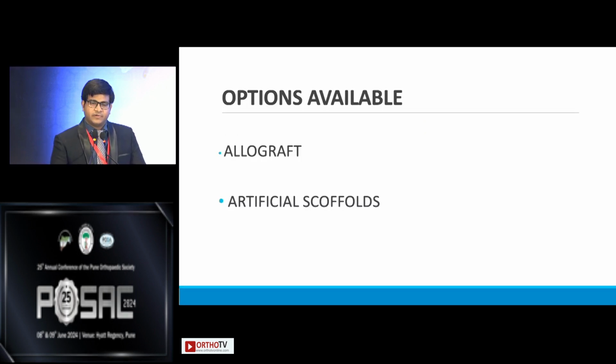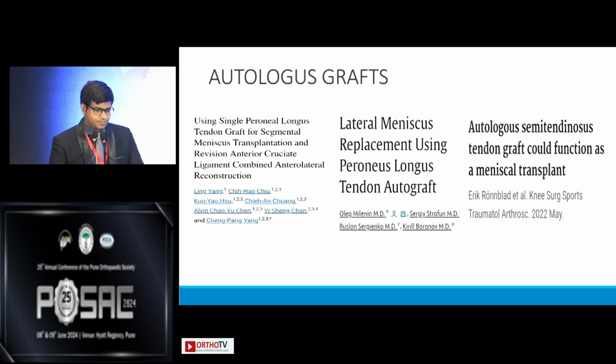Options available to treat the segmental loss are either allograft, which is currently a widely accepted treatment, or artificial scaffolds. But the literature suggests that the scaffolds may get resorbed over time. Allograft is widely accepted, but we all know it's very costly and not easily available, especially in the peripheral part. So what about autologous grafts?